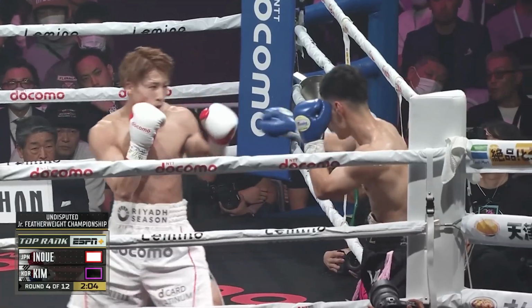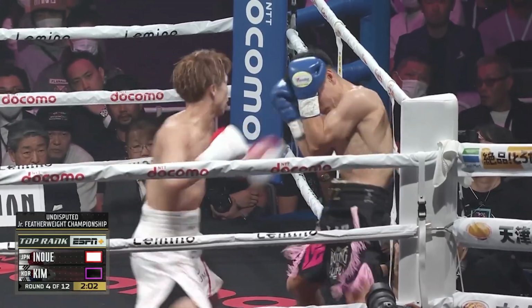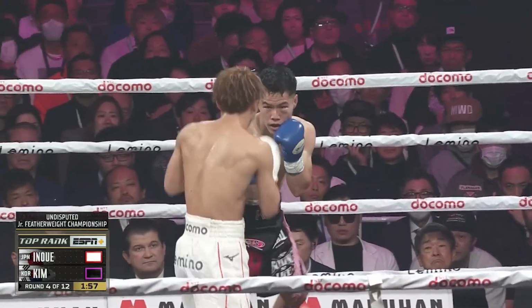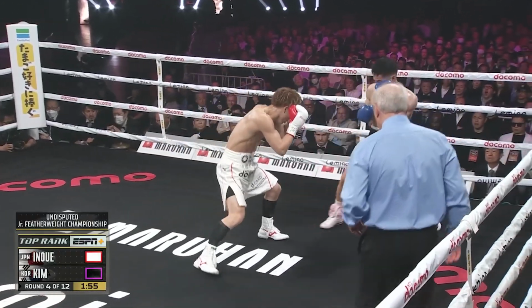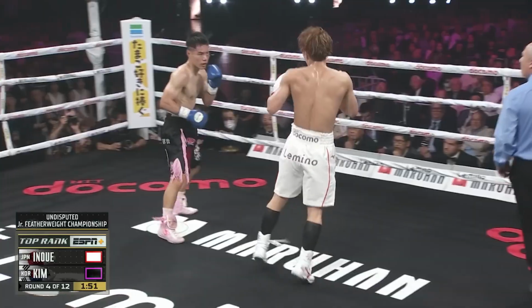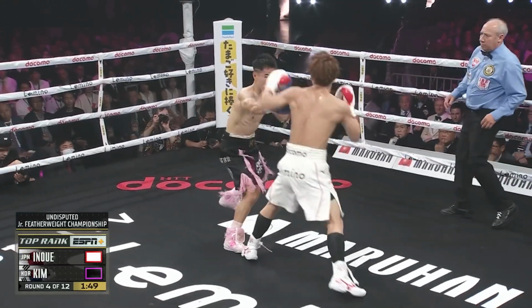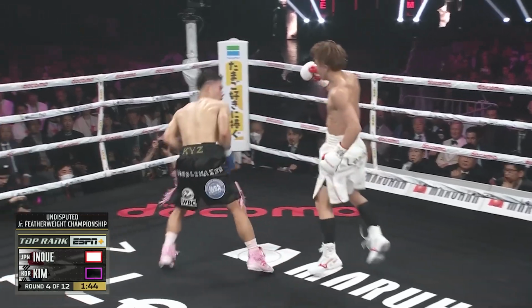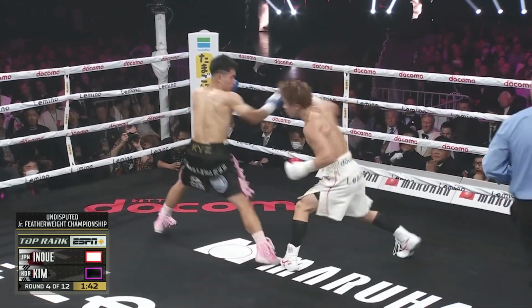You know, the last early stoppage that Inoue had was against Michael Dasmariñas in June of 2021. He's more of a break-you-down type of fighter, not a quick starter, but he's starting to get into a rhythm here in the 4th round. Yeah. That jab is going to set up the rest of his offense. He's a prolific jabber, and that sets up the right-left combination for the monster.